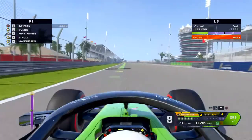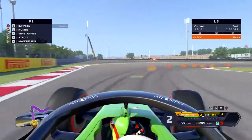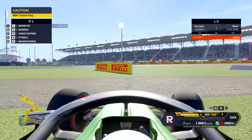When driving with the pit assist disabled, you'll need to be mindful of your speed when entering the pit lane. If you hit the limiter line too fast, you'll pick up a penalty. Watch the on-screen prompts that show your target speed and distance to the limiter line.